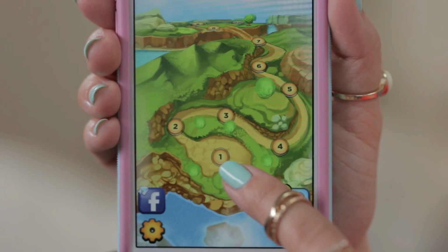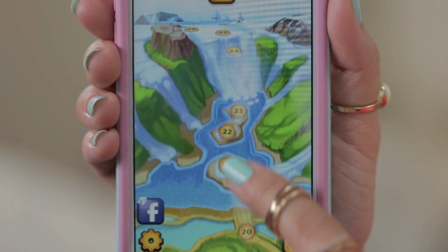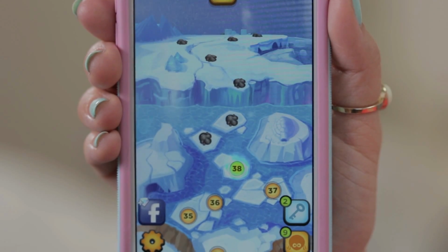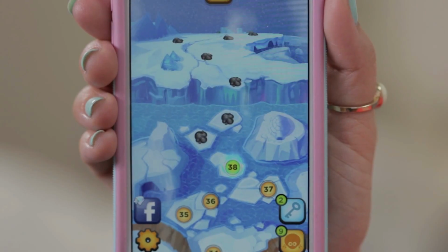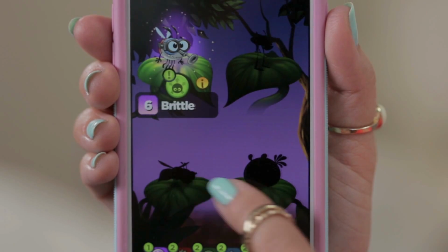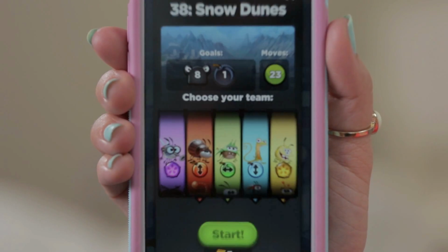It's so cute. You start here at level 1, and then as you complete the levels, you move through the world. Level 38, I'm here in the North Pole, it's snowing and cold here. Your little bug characters are trying to make their way home to Mount Boom, where their friends and family are, and you're defeating the evil slugs. Look at these little bugs. They're so cute because you can level them up and you unlock the characters as you're moving through the levels. My favorite little character is Howie. He's the blue one.